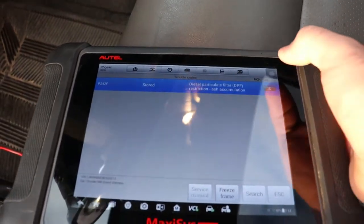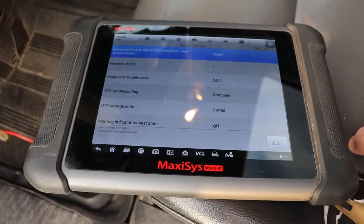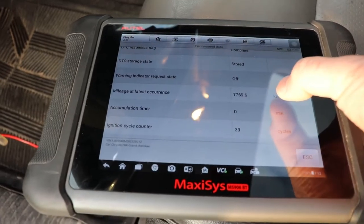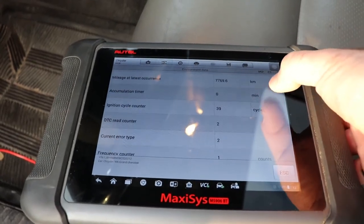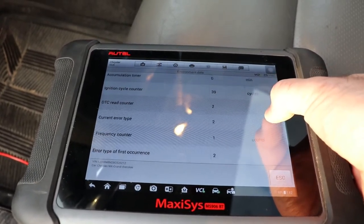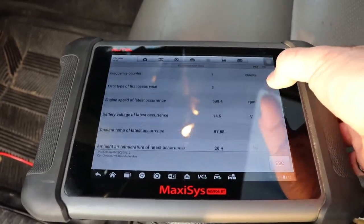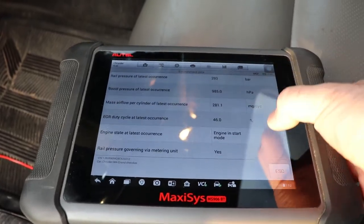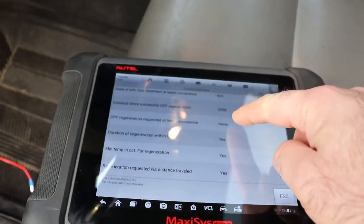So there's a diesel particulate filter issue. Ash accumulation. So this has a fairly fresh oil change on it. And I don't know why it says 7769, like if it plugged up initially when the vehicle was new. So this code's been in for 39 cycles. So 39 starts, which if I start this thing 3 times a day, maybe 15 to 20 days. Gives you some details about what was going on when it got set. And it regen 2,000 kilometers ago.